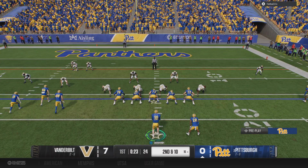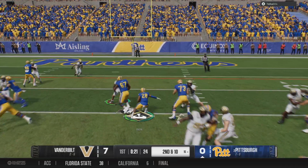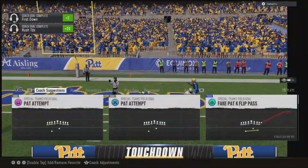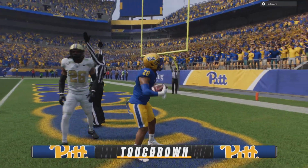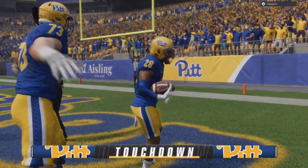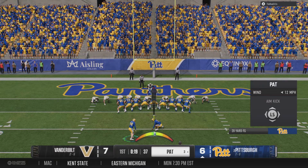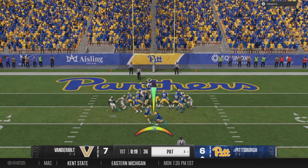You could tell he was still being a passer. He wanted to throw the football. Nice job closing under control. Headed to the end zone. And he runs it in for the score. Touchdown, Pitt. I tell you, when this drive started, the defense thought they had them in a hole. Not anymore. What a performance.